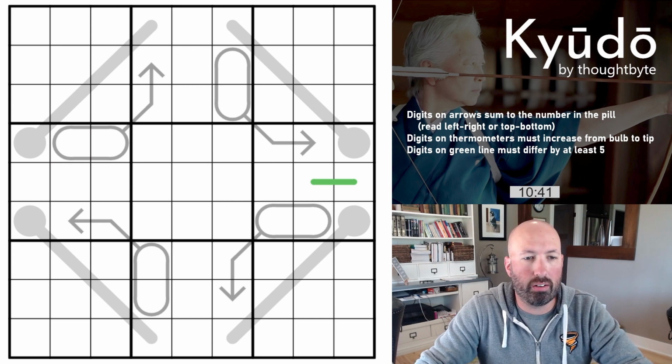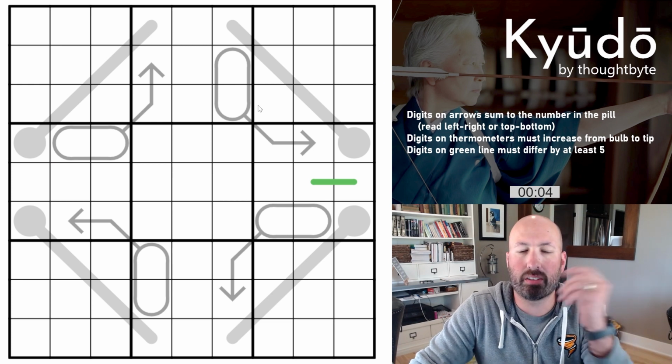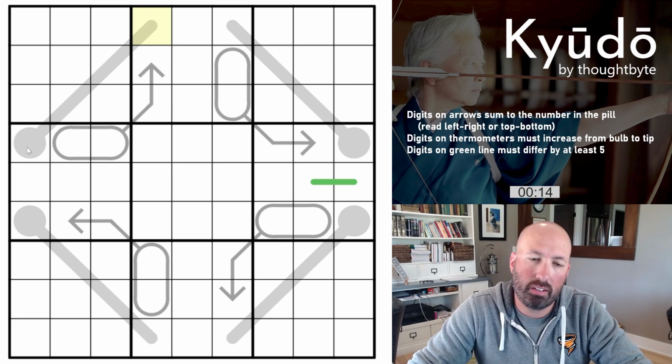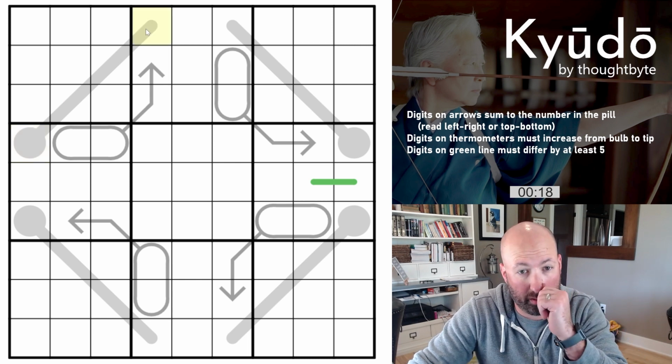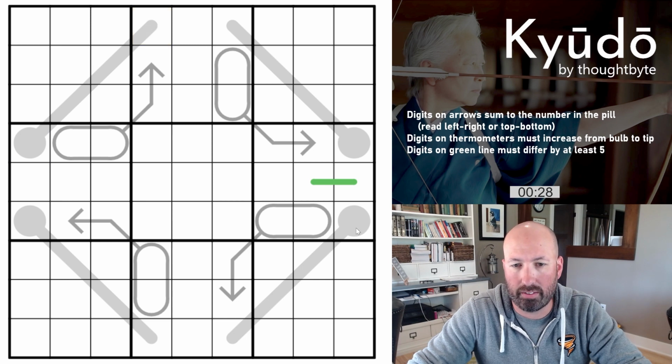I'm going to give it a try now. We'll reset the timer and we'll see how this goes. All right, so 4-cell thermos aren't really very useful for pencil marking. This could be up to 5, and that one could be as small as 5 or 4, 5, 6. This could be up to 6 actually. Sorry, 6, 9, 8, 7. Yeah, this could be up to 6, and this one could be as small as 4, so that's not very helpful. There's no way this is going to be helpful at the beginning.